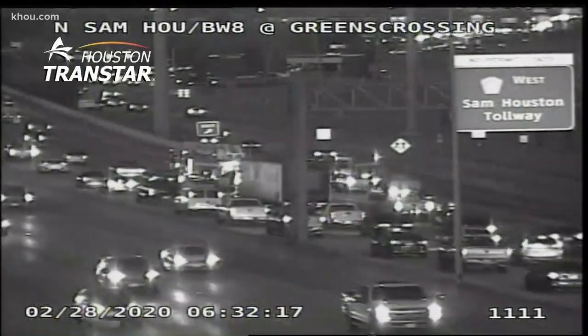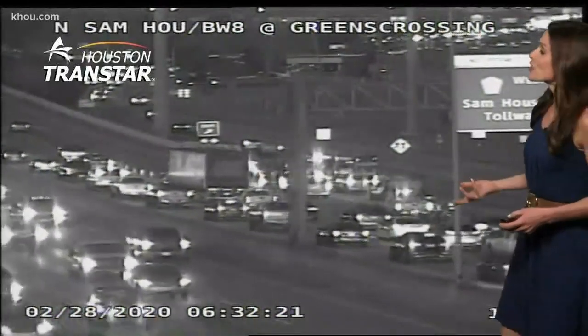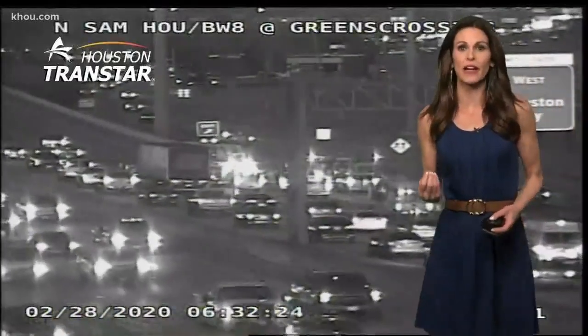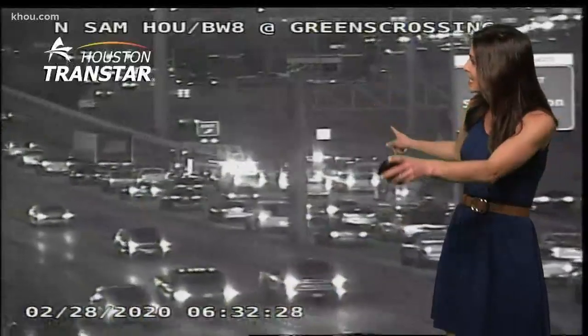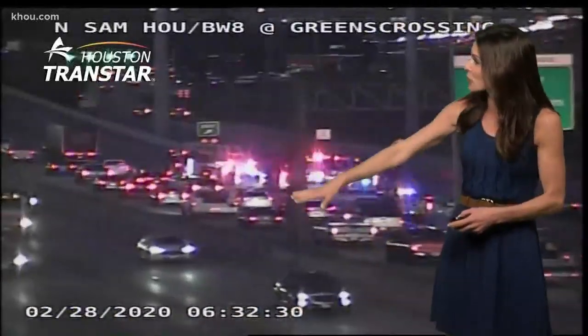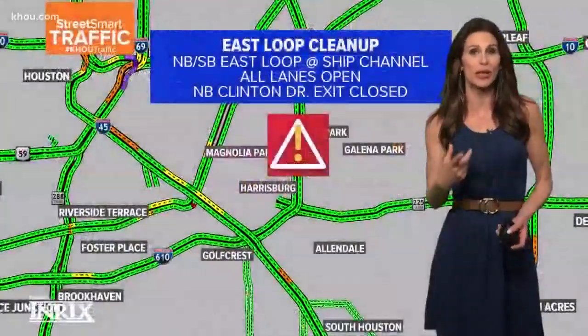I want to start with this situation. We're talking about the westbound side of the North Beltway. As you approach Ella, this is an active vehicle fire. It looks like now I no longer see the smoke. They've gotten that fire under control, but it is still an active scene, and it is really slowing down traffic in that direction. So allow yourself some extra time if you're going in that area.